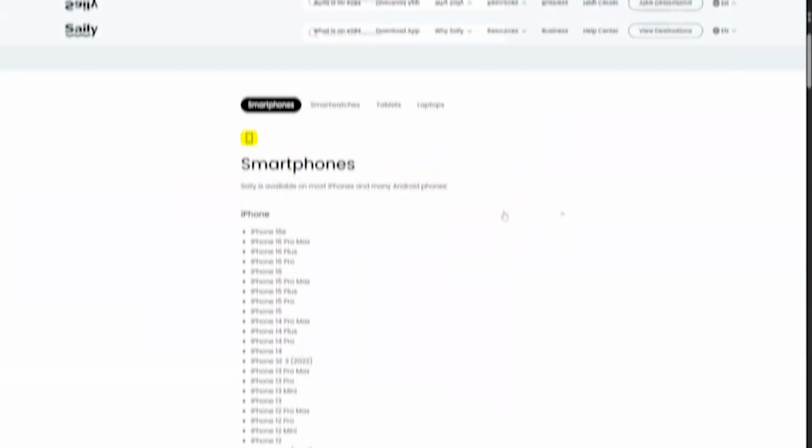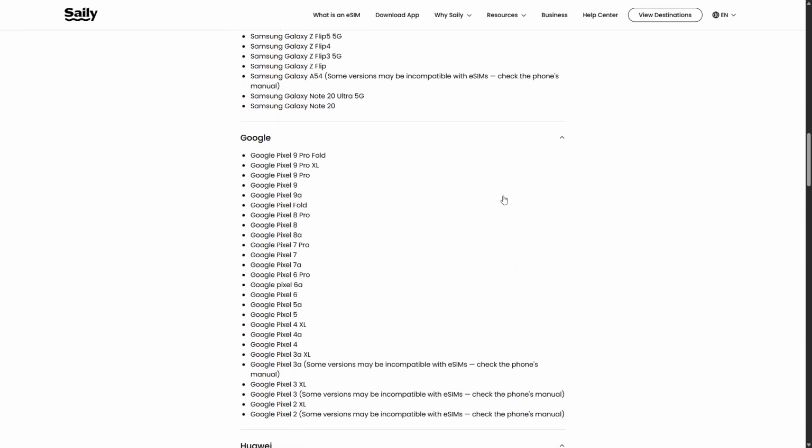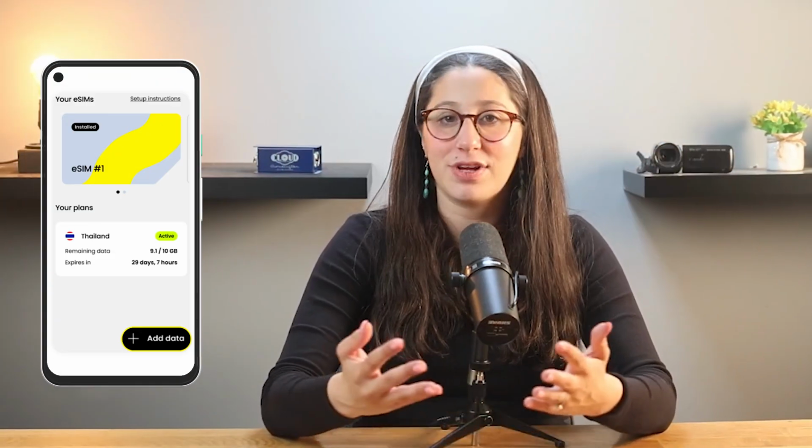Just keep in mind that Saily eSIM is data only, so if you need to make calls or send texts, you want to use apps like WhatsApp or Skype. And before you start, just double check that your device supports eSIM. Most devices do, but Saily offers a refund if it turns out that your device isn't compatible for whatever reason. But what's really cool is that if you're running low on data, you'll get a notification when you've used up about 80%, and topping up is really simple right from the app. It's all about keeping things simple so you can focus on exploring, not managing your SIM cards.